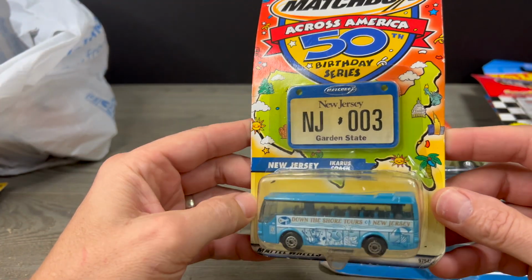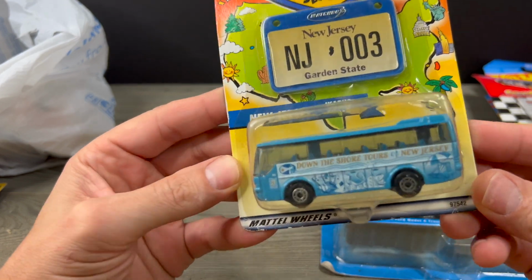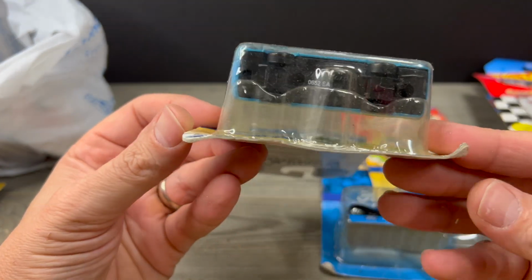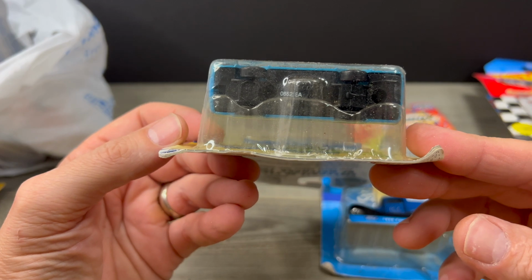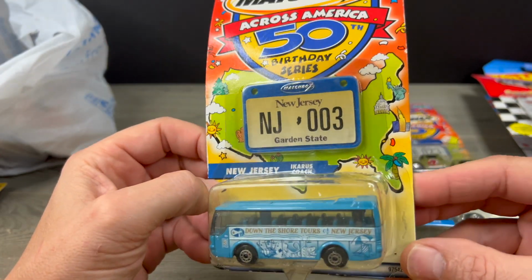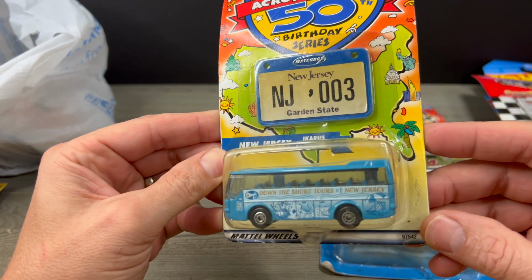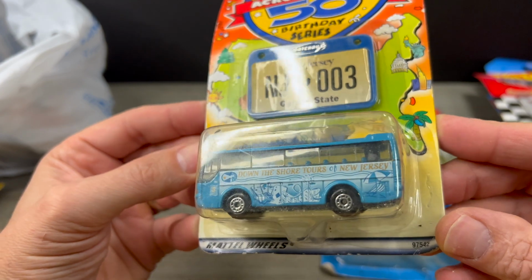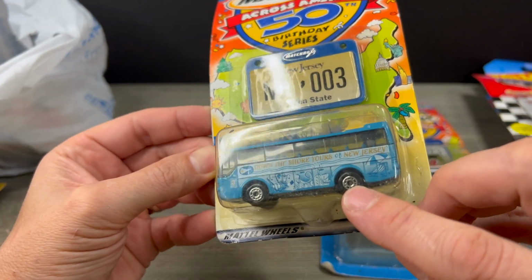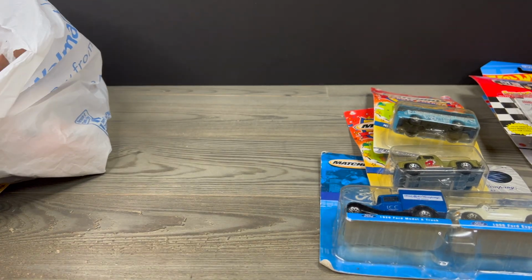And let's see here. What is this? What is that? Icarus Coach? Look how skinny that thing is. Looks like a swimmer to me. Again, from the 50th birthday series, New Jersey. Does have the not so desirable Matchbox wheels, at least not desirable from what I've found.